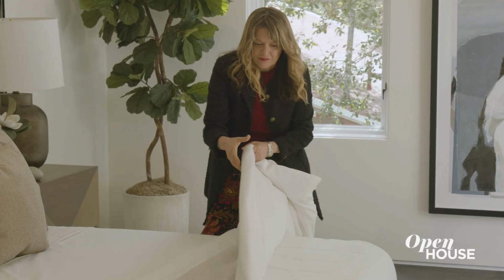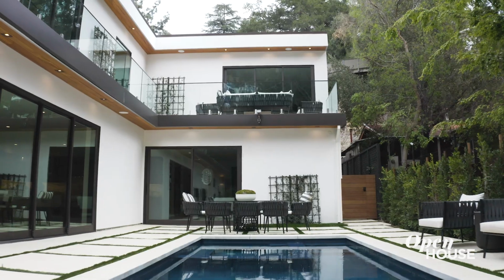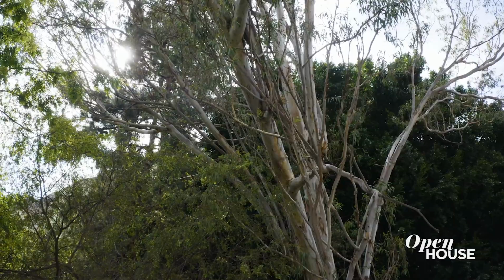I'm a film producer from Los Angeles. I decided, kind of crazily, to build my own house. I love this neighborhood. We're in Laurel Canyon. It's a special place because it's nature juxtaposed to the city.